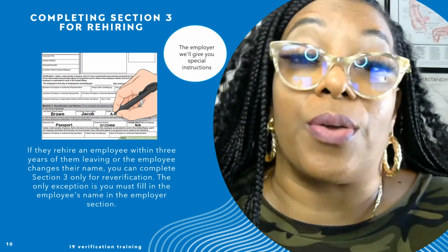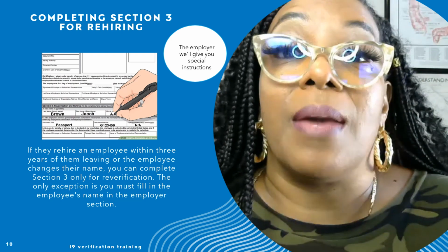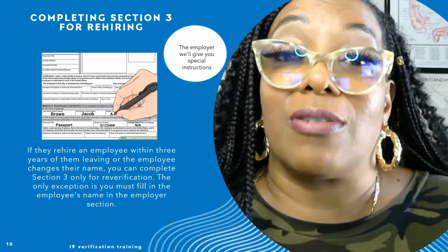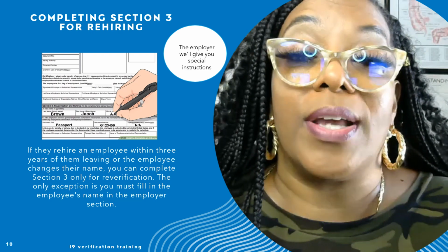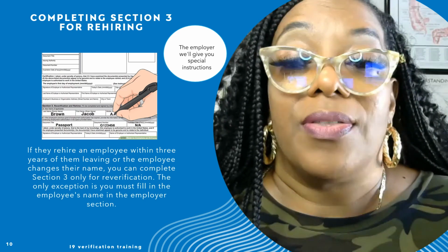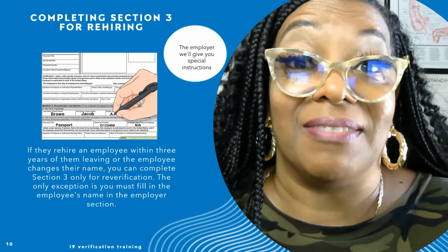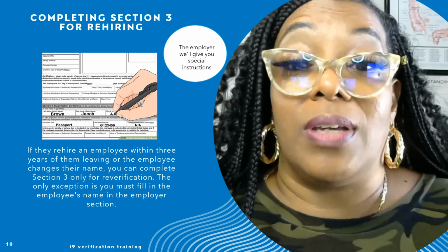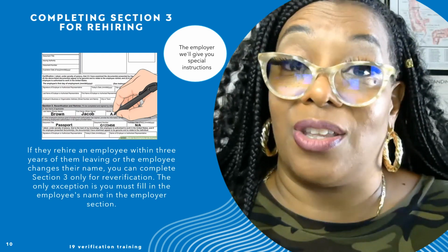So, completing Section 3 for the rehiring is nothing more than getting the information that is required from the employer. More than likely, you're not going to be bothered with the rehire section. But when you do, if they rehire an employee within 3 years of them leaving or the employee changed their name, you can complete Section 3 only for re-verification now. The only exception is you must fill in the employee's name in the employer section. And that's it. It's as easy as 1, 2, and 3. The employer will give you special instructions if this needs to be filled out. Other than that, do not worry about Section 3.